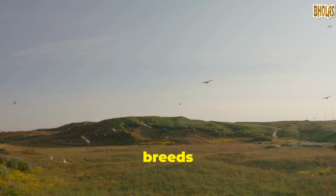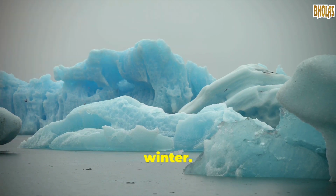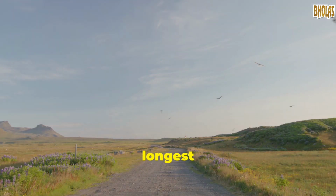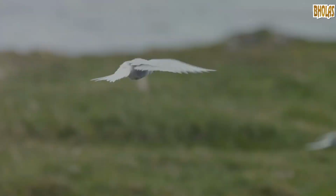The Arctic tern breeds in the Arctic. It flies to the Antarctic to spend the winter. This journey is the longest migration of any animal on Earth. The Arctic tern is a true marvel of the natural world.